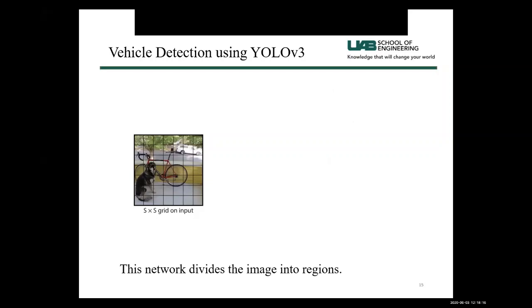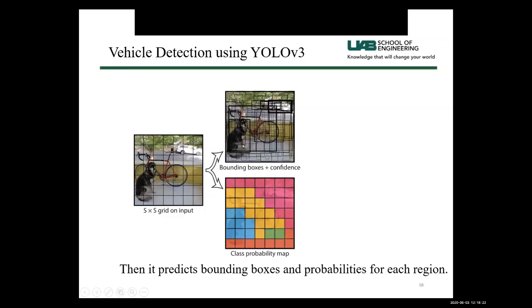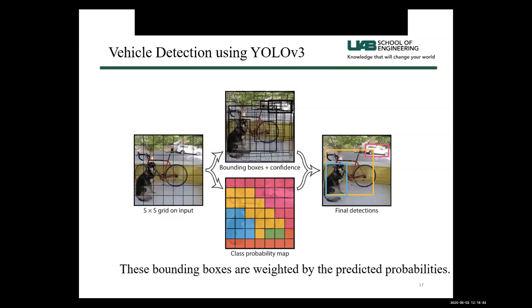Simply, let's assume that we have an image. It's divided into a grid of small squares. Then for each grid, the network predicts bounding boxes inside this image and gives probabilities for each region. This is the same as the dogs, the bicycles, the car, and so on, for 20%, 30%, and like this. After this, the bounding boxes are weighted by these probabilities, and the highest probability is given. So for example, this is a dog for 80%, this is a bicycle for 70%, this is a car for 60%, and so on.